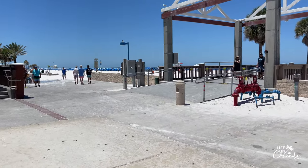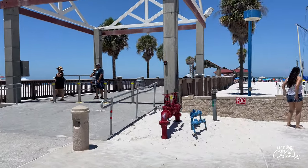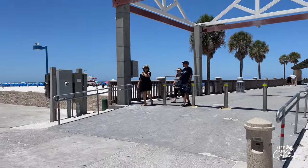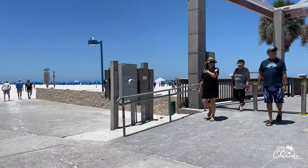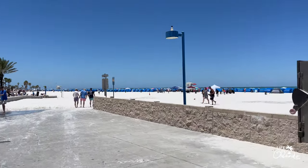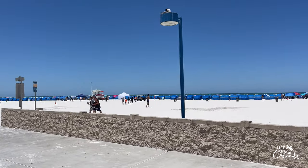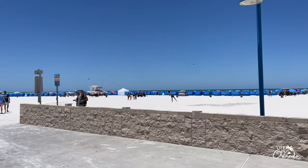Then we're really starting to get into the main touristy part of the beach. You can see the pier right there. We're walking over into the boardwalk area of the beach. Here we go. You can see all of those little clamshells and umbrellas down there. Those are all for rent.